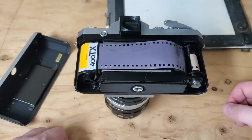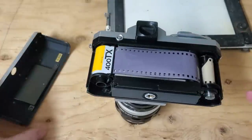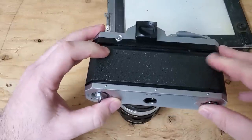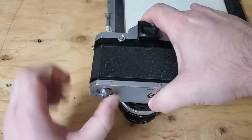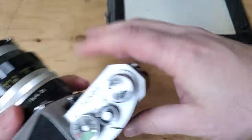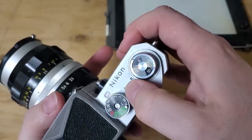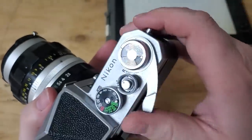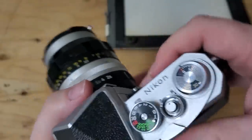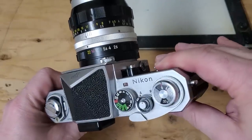I was having a bit of trouble there, but you definitely want to make sure that it's on the teeth. There we go. Twist that back on, and I'm good to go. Advance a couple times. I may have wasted a frame or two there getting this thing loaded, but better to be safe than sorry.